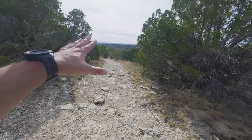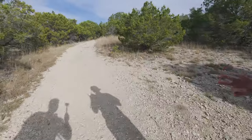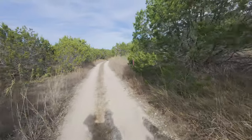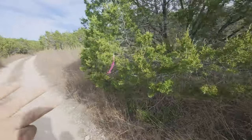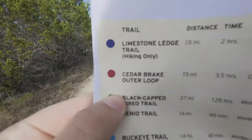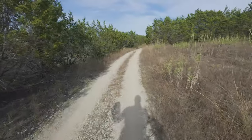First big hill. Heading up to the lookout. So just so y'all know, this outer loop seems to be all tagged with these very much pink ribbons, on the map online and the map they give you. It very much looks like the outer loop is either brown or dark red. So just to be aware, it makes you think that you might be off track, but I guess they just marked everything with pink. It works. Yeah, so you know you're on trail at least.